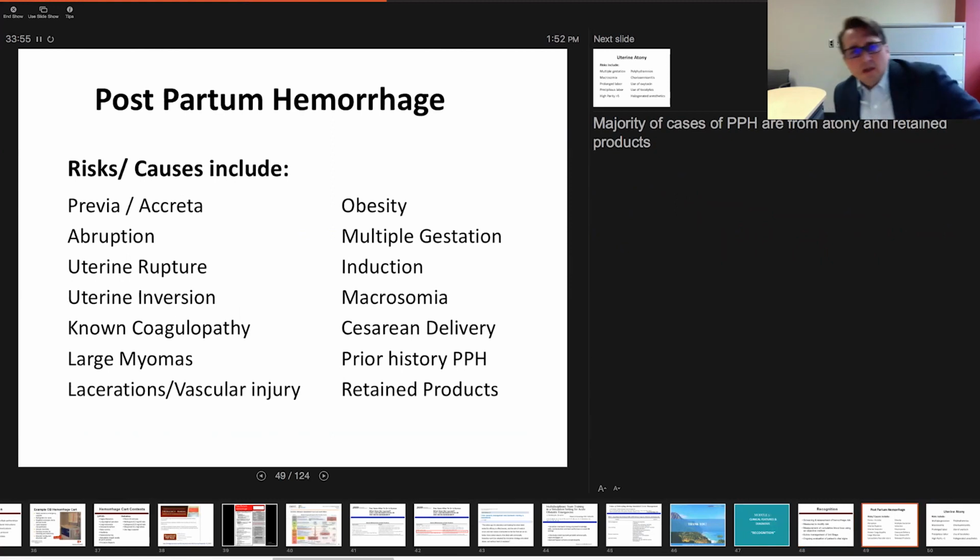So, there's a variety of risk factors and causes for maternal hemorrhage. I have them listed there. It turns out in the majority of cases, postpartum hemorrhage is from atony, meaning after delivery, the uterus is unable to tighten back up and continues to bleed, as well as another cause, which is retained products of conception within the uterus, which sort of prevent it from contracting down and decreasing the bleeding.